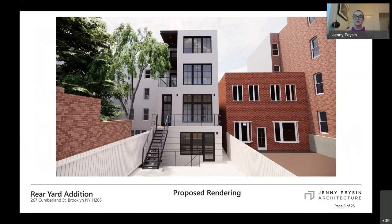Here's a proposed rendering of our design. As you mentioned in the introduction, we are trying to take cues from the primary historic building facade and put a more contemporary spin on it in the rear. The primary material will be stucco, which also references the materiality of 269 Cumberland to our south. And we're proposing black aluminum windows with these mullions for a little bit more of an industrial look.